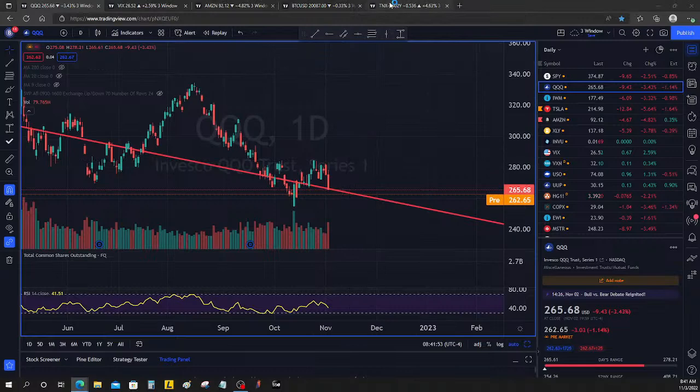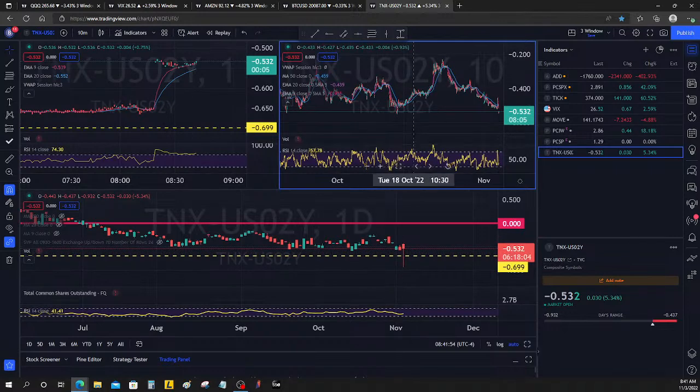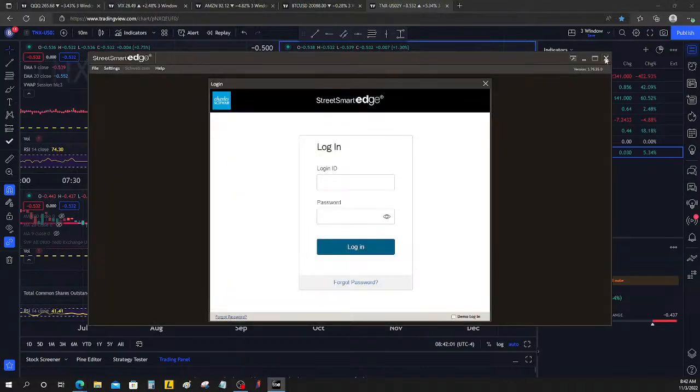All right, let's see, the 10-year, 2-year here is looking, I accidentally opened something. Where'd it go? There it is. Let me get out of that.